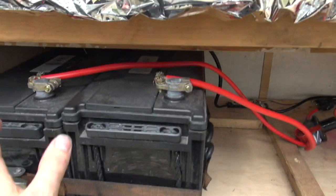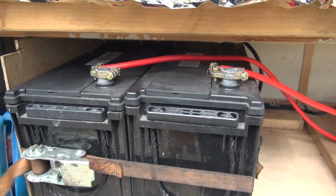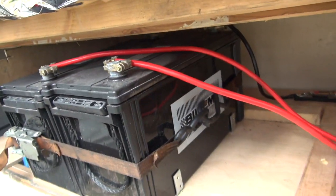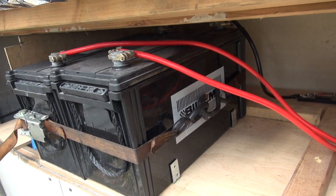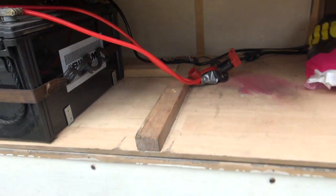Here's your 2 large fritidsbatterier. They're 110 amp hours each. I bought these about 2 years ago new. I haven't used them that much. We really haven't used this vehicle that much as we were planning on.